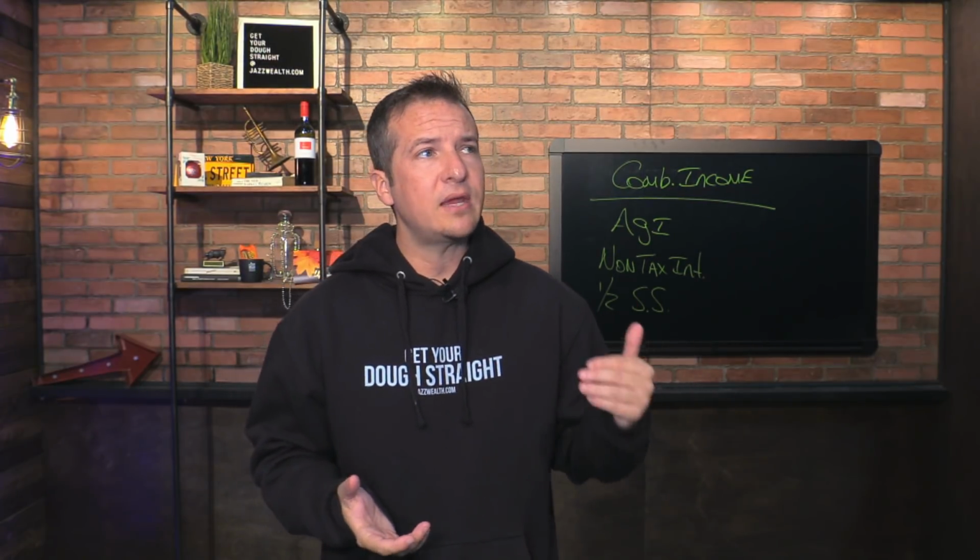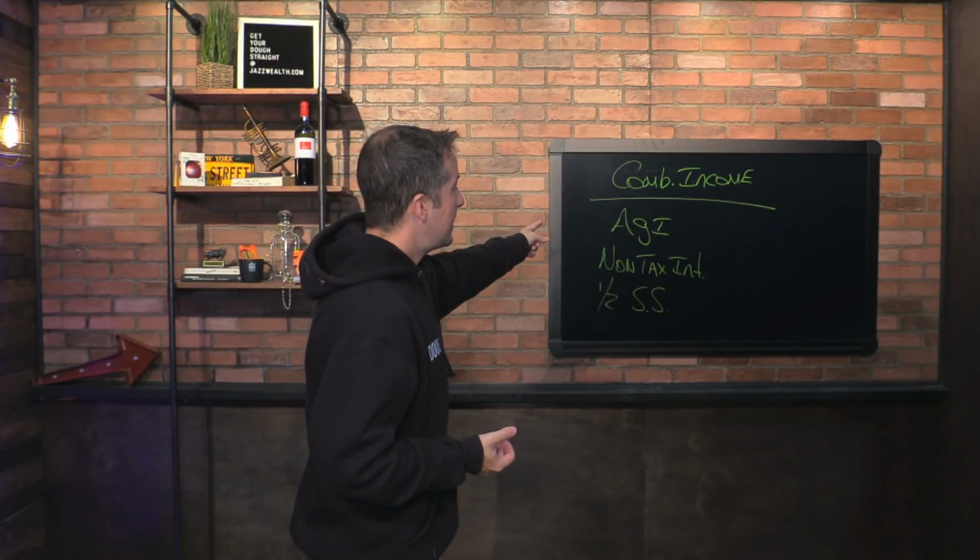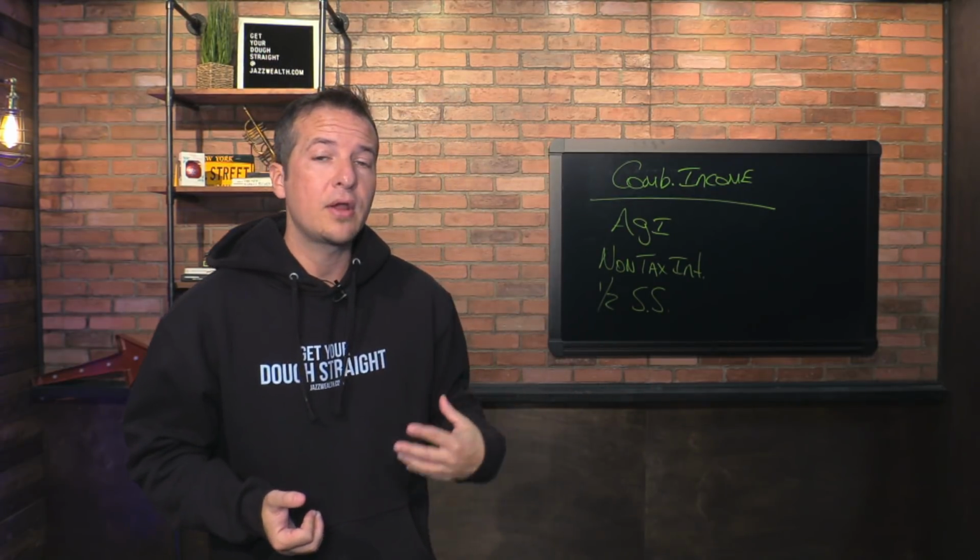Why is that? Because if you take from your Roth IRA, it's not taxable income. So we won't have any AGI, right? If we're only getting our income from our Roth.